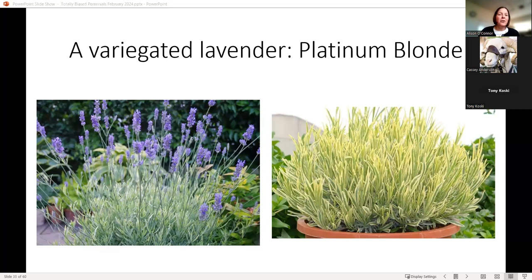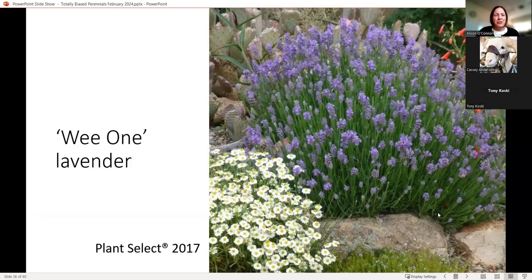And so I have tried to grow this. I did not provide enough winter protection. I also think it was a fall planted lavender. So again, many strikes against me for why this did not work in my garden. But for the most part, if you can find a spot for it, it might provide the perfect thing. There is also a dwarf lavender called Wee One, which is the next slide on. That was introduced by the Plant Select program. And this is a hybrid of an English type.